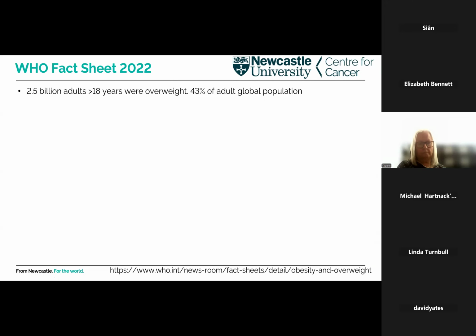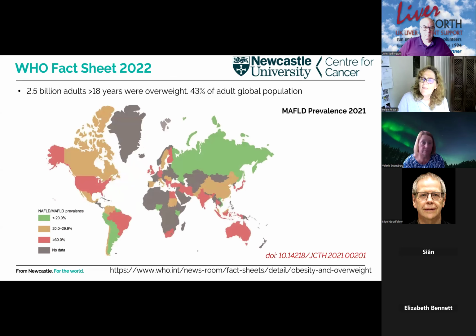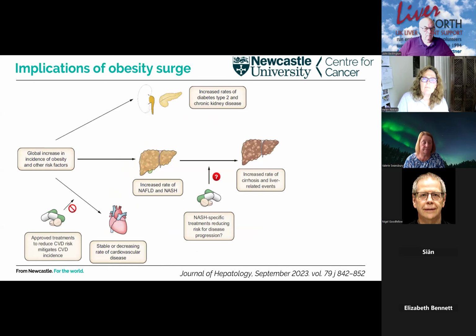And this is the WHO fact sheets, really. We've got an enormous number of people in the world that have got obesity. And that means that this is the prevalence of MAFLD or fatty liver disease, enormously common. And this is now the commonest cause. Over 30% of people in the UK have got fatty liver disease associated with obesity and sometimes a bit of diabetes or maybe moderate alcohol as well. But this is the commonest cause now of liver disease and liver cancer. And it's important when you think about the treatments.